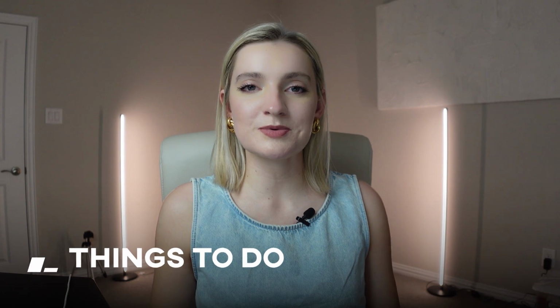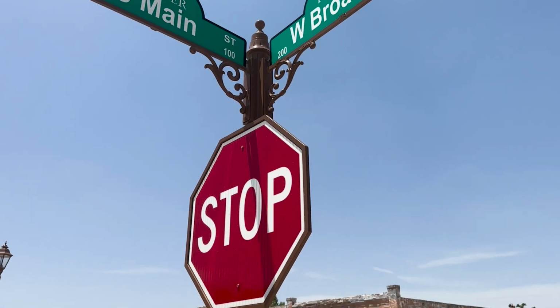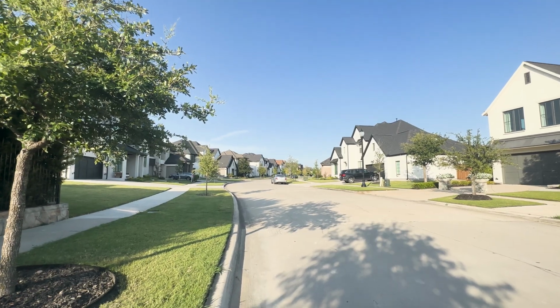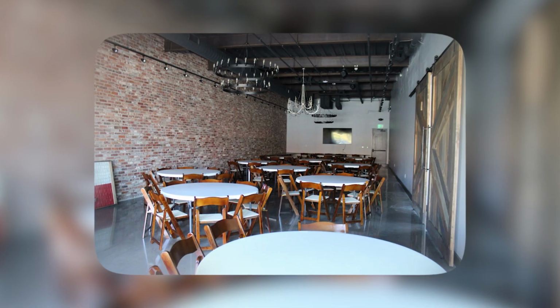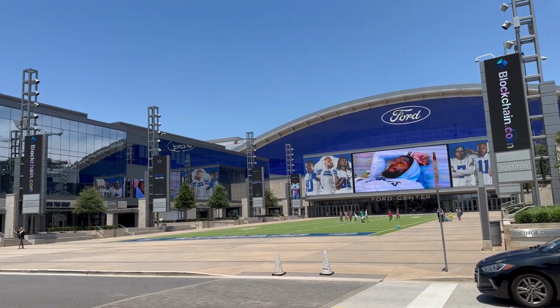Now, some things to do in Prosper and Salina. I'm not gonna lie to you, there's not a ton to do in Prosper and Salina. Salina has a cute little small downtown with some boutiques and little stores, coffee shops, that kind of thing. But other than that, I have a hard time coming up with some things to do because it's really a growing area. A lot of these communities that are popping up are master plan communities. So they've got a clubhouse, they've got walking trails, they've got an event center. They have all of these things in your neighborhood, whereas some of these other suburbs don't have those master plan communities, so they've got more things to do. That's just what I've noticed.